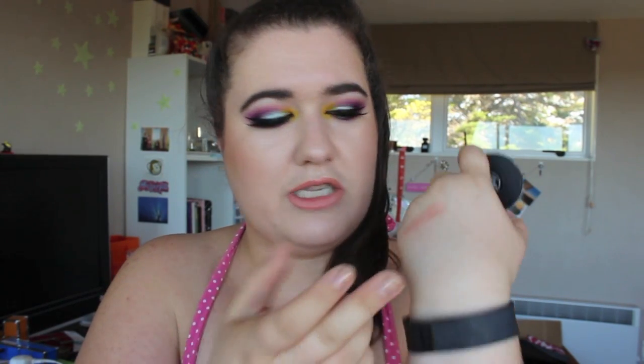I know it just looks white, oh my god, but it's so silky and soft and amazing, and I don't know if you can see, but it has like reflection of every colour in the world. Like, oh my god, it's amazing. So I use it heaps on the inner corner, and I also use it as a cheek highlighter. It's just incredible. Like, one day I'm definitely going to have to get a backup of that colour.